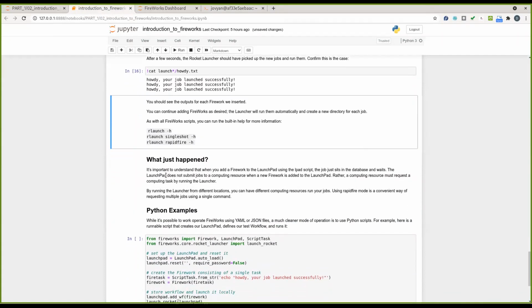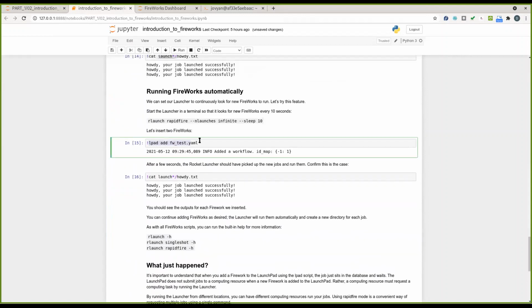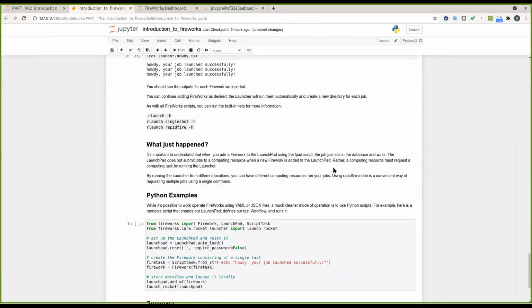Okay, so one thing to understand is that when you add a firework to the launchpad using lpad, when we do lpad add firework test.yaml, again, the job is just in the database and it's waiting. Okay, it's not submitting jobs to computing resources. It's just in the database, ready to be run.